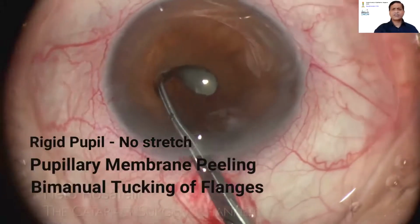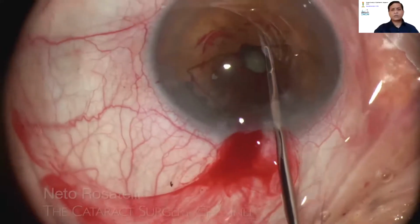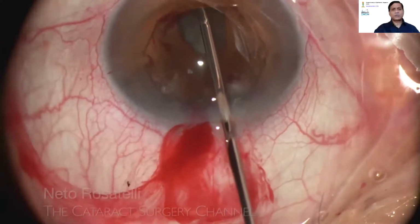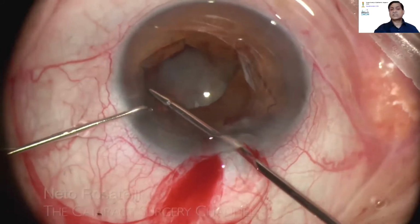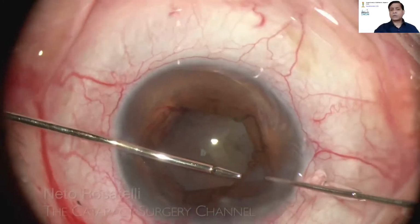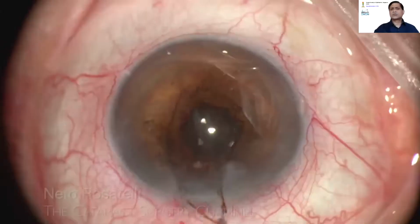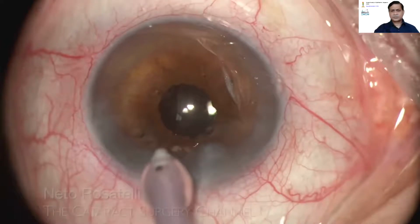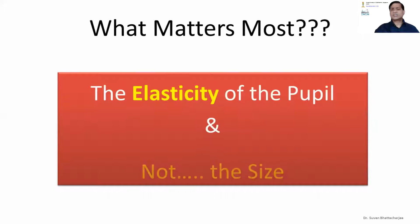Let's see this very small pupil. Once the fibrotic ring is removed, it is elastic. So you see that 1 millimeter pupil is still elastic enough to allow us use of a BHEX. You could use any device, but what I'm trying to emphasize is the elasticity of the pupil, which is important, and not the size. Though you require a bimanual procedure over here, that 1 millimeter pupil is so elastic that it allows you tucking of the flanges quite comfortably. And that allows you a 5.5 pupil, which allows you all steps of phaco very comfortably. So what matters most is the elasticity of the pupil and not the size of the pupil.